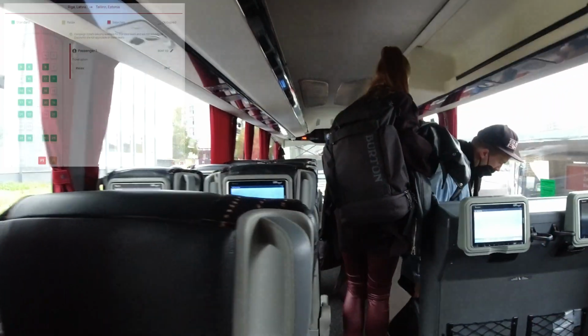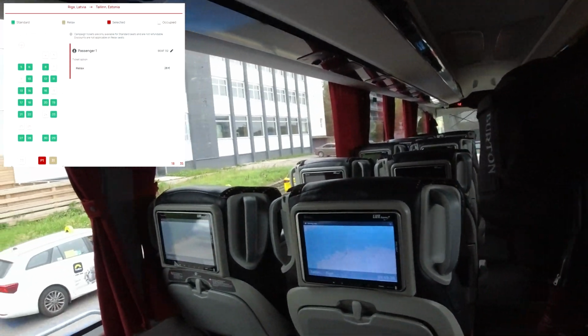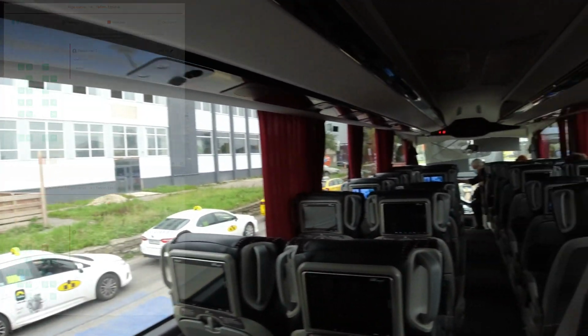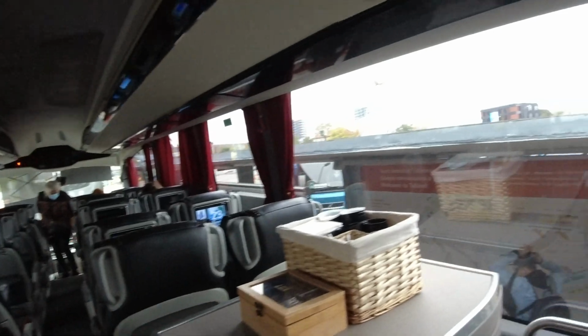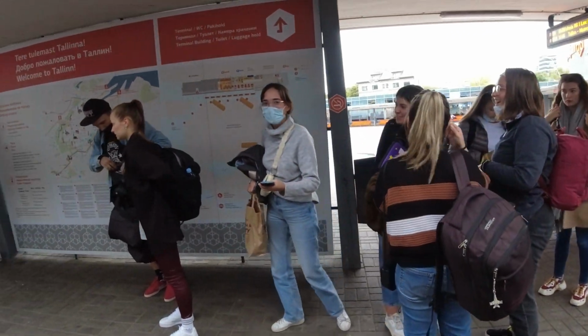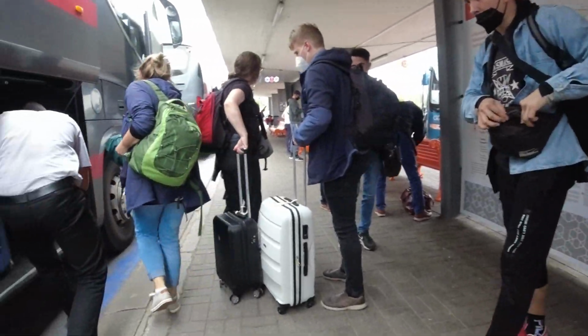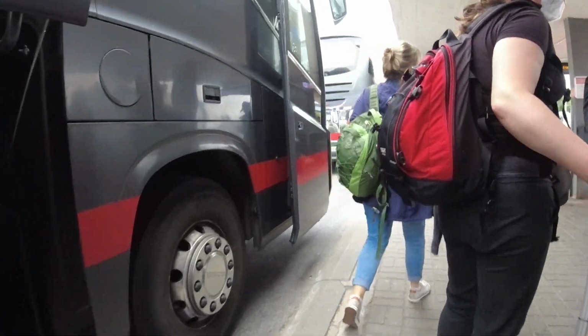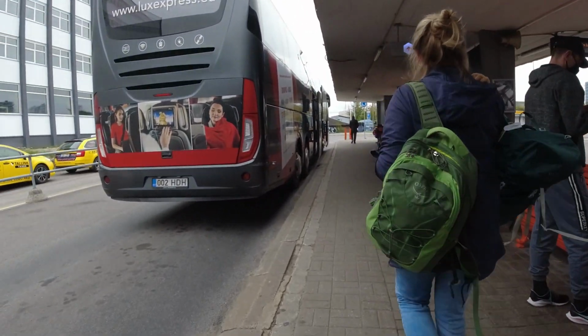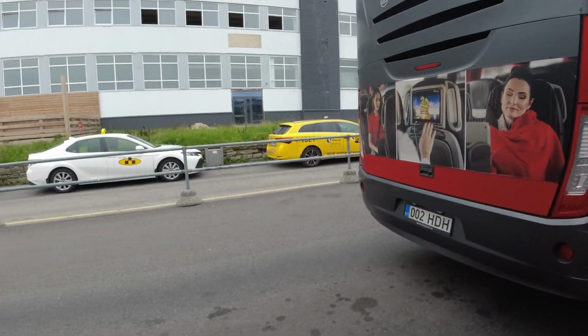I paid €28 for my Relax class ticket one way, compared to €16 in the standard seats. Would I pay extra again? Maybe. But to be honest, the standard seats are excellent value themselves, and they also have access to the entertainment system and the coffee machine. Standard class pricing is fairly comparable to the train, but the coach is much more convenient. And my journey back to Riga on the train will be coming up on this channel soon.